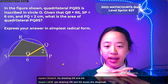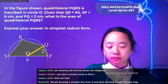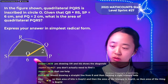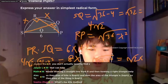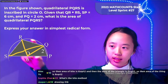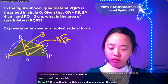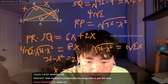If you do the kite method, the idea is that in order to figure out the area of a kite, you just need the two diagonals. Wait, how do you make a kite? By drawing OQ. And then that's a kite because those two are equal, and those two are equal. So then you would have the two diagonals, and this diagonal is the radius, so this one is 3, and this diagonal I think you already got as root 32, over 2, I should probably write. And then you can find the area of the kite and the triangle, right? Oh, that's right. Okay.